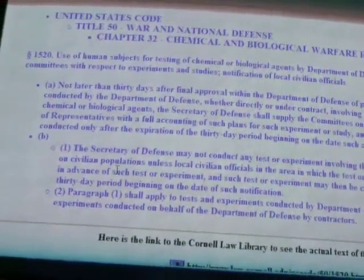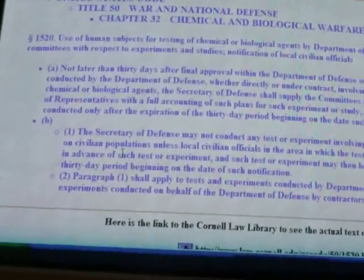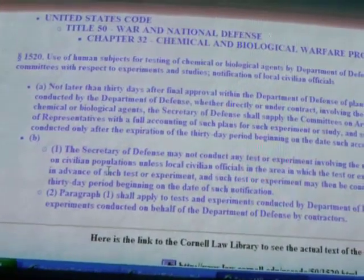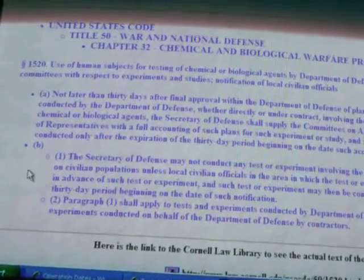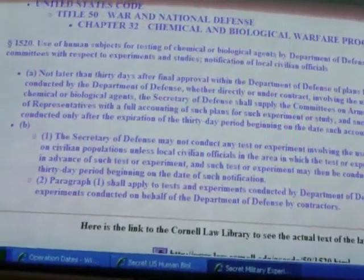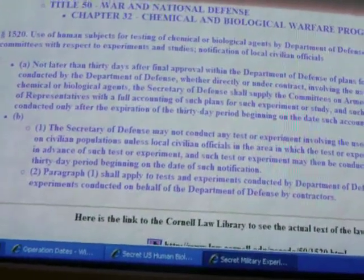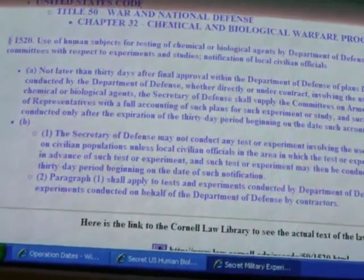United States Code, Title 50, War and National Defense, Chapter 32, Chemical and Biological Warfare Program. I'm just going to read just a little part here. You guys can go check out the whole law. The Secretary of Defense may not conduct any test or experiment involving the use of any chemical or biological agent on civilian populations unless local civilian officials in the area in which the test or experiment is to be conducted are notified in advance of such test or experiment, and such test or experiment may then be conducted only after the expiration of the 30-day period beginning on the date of such notification.